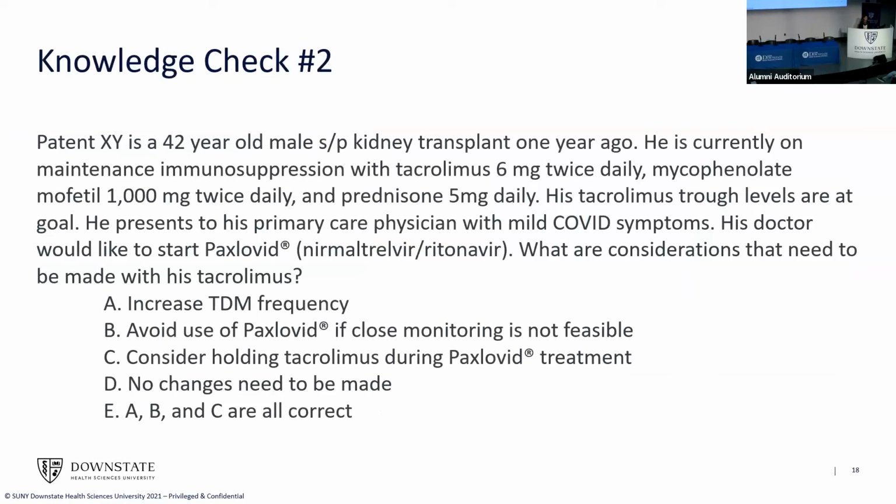I have another knowledge check here. So patient XY is a 42-year-old male, status post-kidney transplant 1 year ago. He is currently on maintenance immunosuppression with tacrolimus, mycophenolate, and prednisone. His tacrolimus trough levels are currently at goal. He presents to his primary care physician with mild COVID symptoms, and his doctor would like to start Paxlovid. So this is nirmatrelvir and ritonavir. What are considerations that need to be made with this patient's tacrolimus?